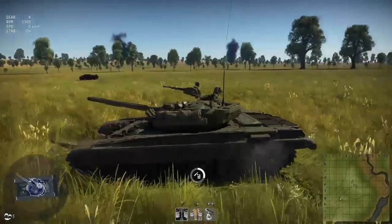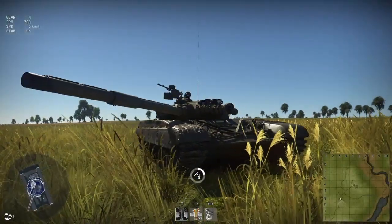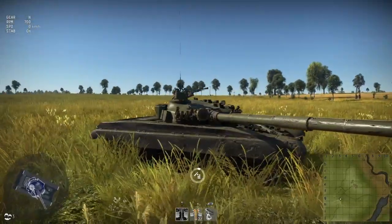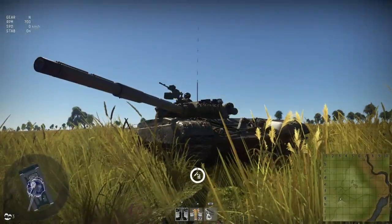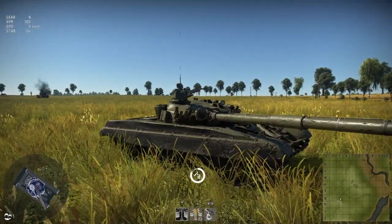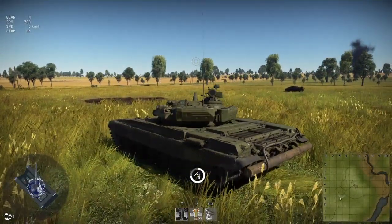So, anyway, I think this will do for the quick glance at the T-72. Wow, that rhymed. I'm so clever. Yeah, I hope you guys enjoyed this video. This is basically just egging me on to research this thing even faster.